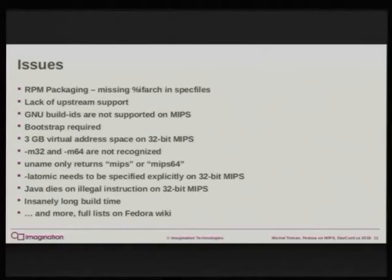The -m32 and -m64 flags are not recognized by GCC, which some Fedora packages add explicitly by the mode. Yeah, -m64 is also not present on ARMv8. Yes. So a lot of packages. Yeah. Or you need to add ifarch ARM64 and MIPS64L. I've seen that. It's saved me quite a lot of work.